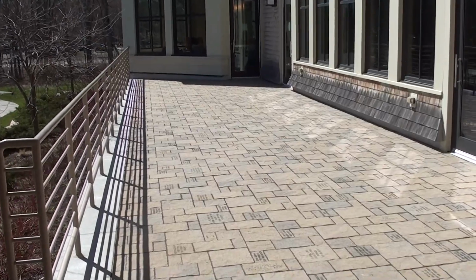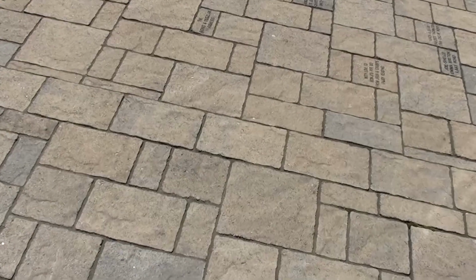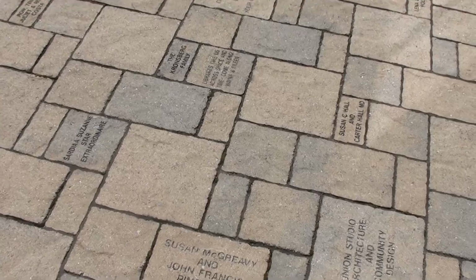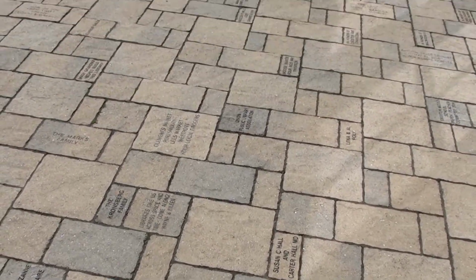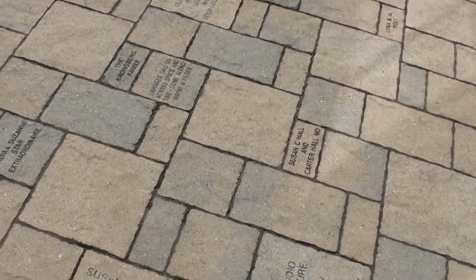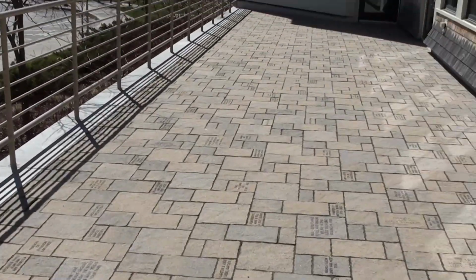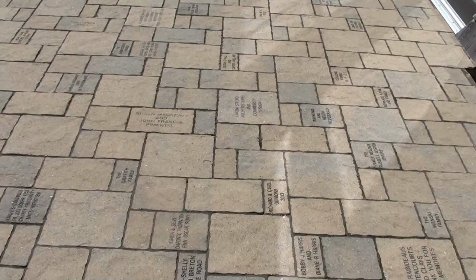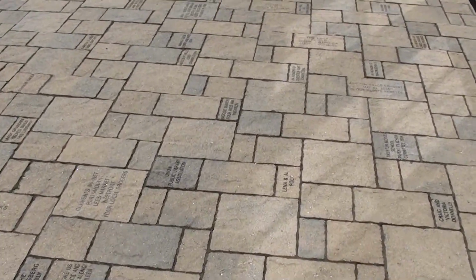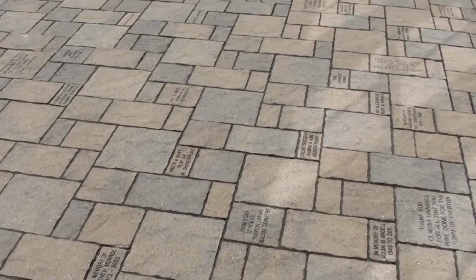Here's a view of the front of the library. And as you can see, the bricks have people's names on them, of various quotes. People would donate monies to have their name added onto one of the bricks. It's a nice little feature. People will give a donation to the library, and in turn they'll be able to get their names memorialized on the bricks outside of the library.